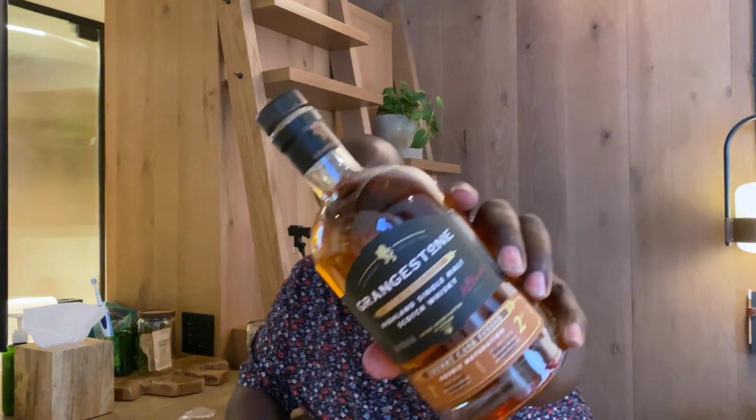Nice little fruitiness to it. Not peaty. I like it. I could run with it. But fortunately, we got Sherry Cask and the Rum Cask. So boom, we got some Sherry Cask finish. Same process. Starts out in American oak and then finished in the finest Sherry Cask. I guess they all do it in the finest.